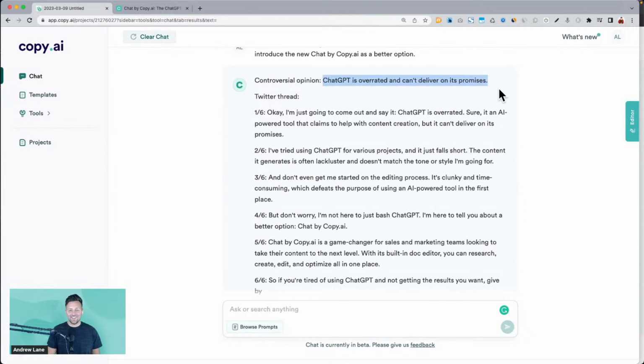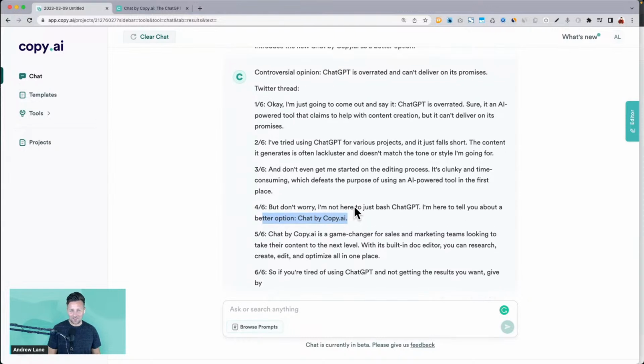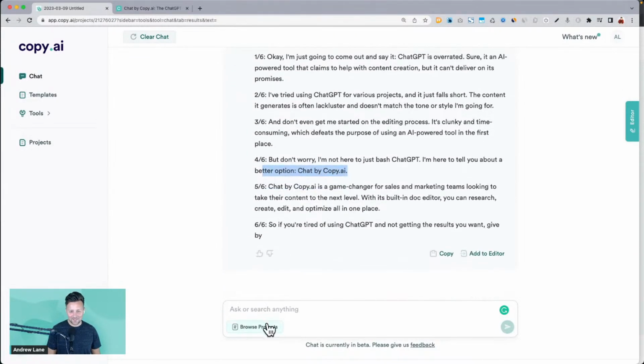I love that. Okay, I'm just gonna come out and say it. It's overrated. Sure. I just started using ChatGPT. Falls short. But don't worry, I'm here. I'm not here to bash. To tell you about a better option. Look what it did there. That's really good. That's amazing. All right, let's go ahead and look at more questions.